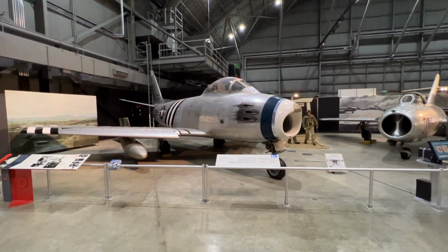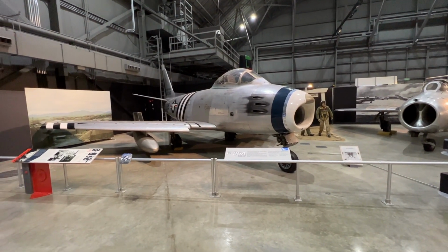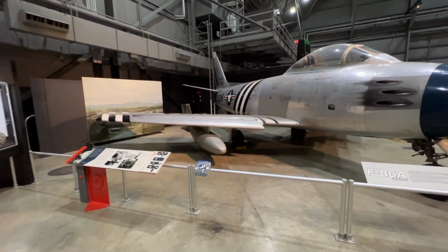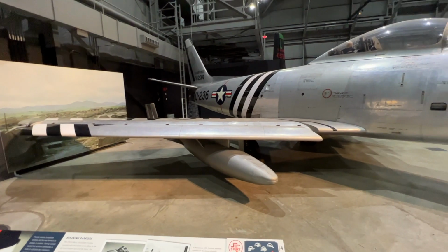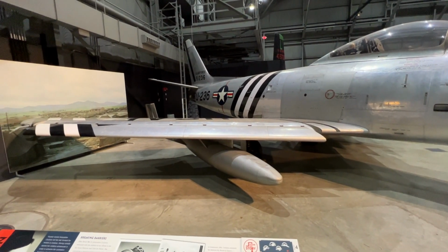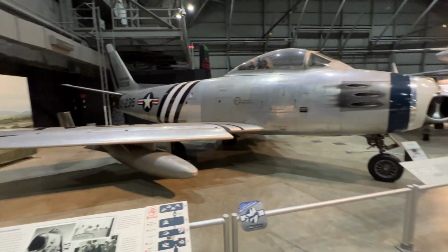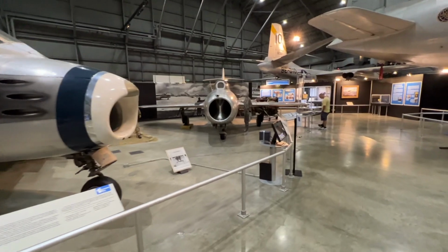It wasn't very fast. It took a while to spool up until they put a bigger engine in it. But one of the things that made this aircraft fly was its leading edge slats. You see them? They would automatically deploy. If you slowed down, the slats would come out and give you good low speed performance. Once you got up to speed, they would retract and provide a cleaner aircraft wing.